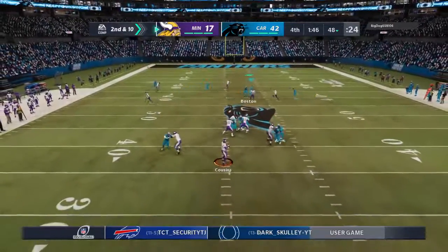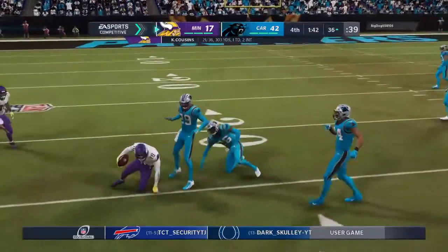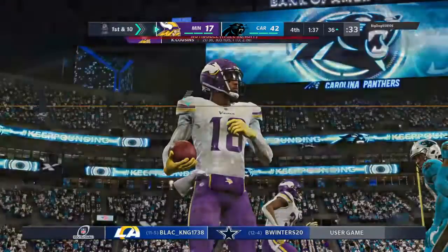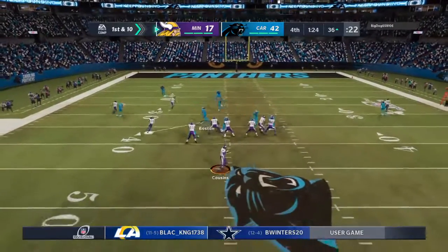Throwing again, Cousins on 2nd and 10. This one brought in by Jefferson. And he is tackled inside the 40, not quite to the 35. 16 yards, a 1st down.